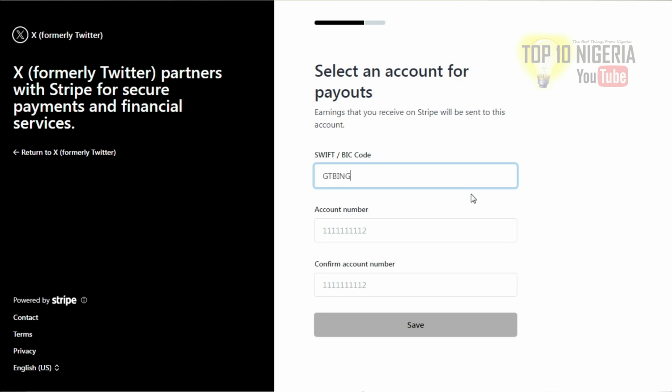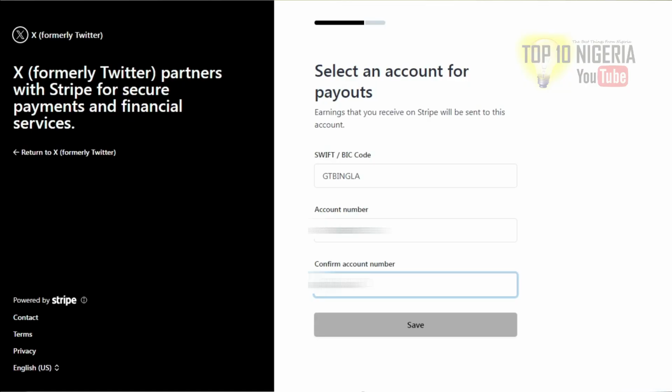And the next thing you need to input is your account number. From my experience setting up my YouTube account, if you put an account number that receives money only in dollars, called a domiciliary account or a dollar account, you will be paid in dollars. However, from what I noticed, Twitter can pay you in your local currency. So if you don't have a dollar account, no problem. You put your Naira account, you confirm the account number, and you click on save.